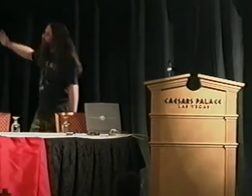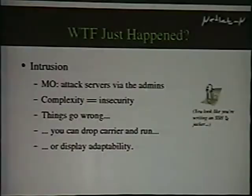So yeah, what the fuck just happened? Well, you saw a pretty standard intrusion, right? Boring old network. I thought I had a really pretty good plan of how I was going to get in, right? The modus operandi that we were using is we're going to attack the servers via the administrators.